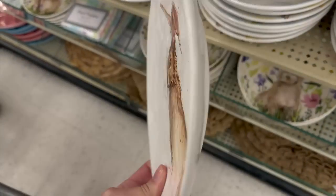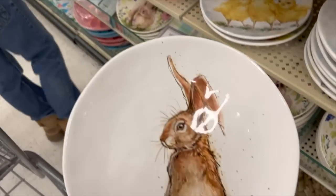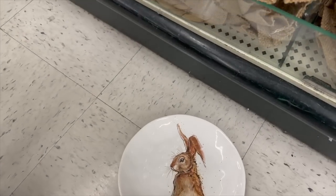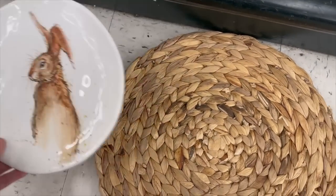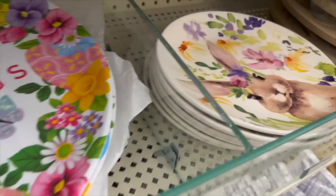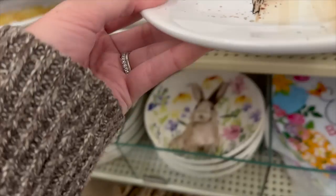This one's cute. Mom, there's also a white one. Mm-hmm, you found a little bunny. This one's really cute. $10.99. And then you could even put it, this is how I would probably do it, like this, with some sweet little napkins. Maybe not that pattern, but you get it. Got this one with the flowers, but I just think that is so cute.